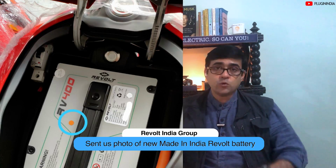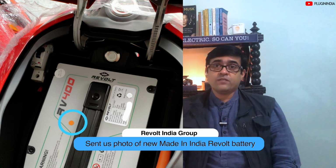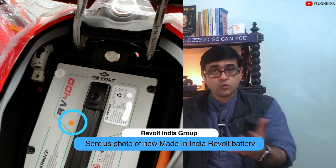We have a photo sent to us by the Revolt India group. This is the new battery that has been installed in the Revolt motorcycle. It looks like a made in India manufacturer. We are not sure what the manufacturer's name is yet, but here you go. Thank you, Revolt India group, for sending us this.